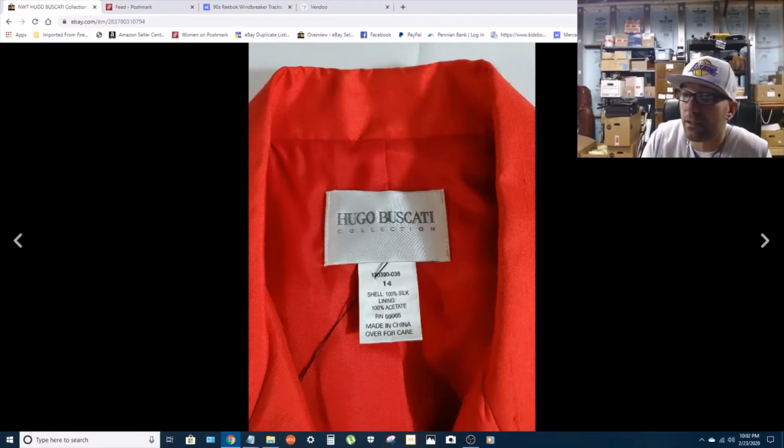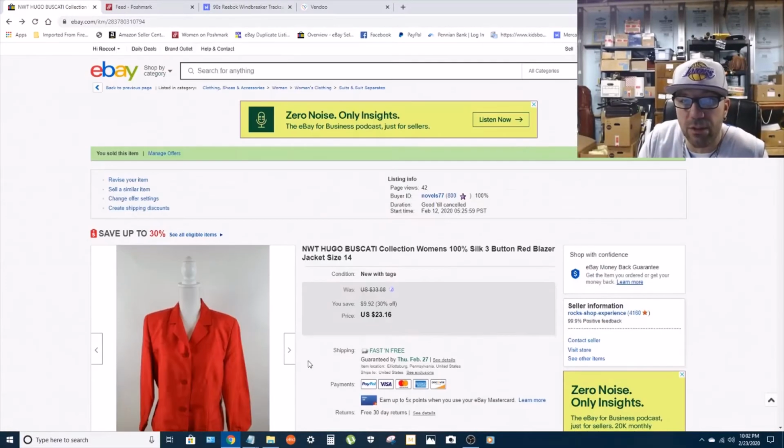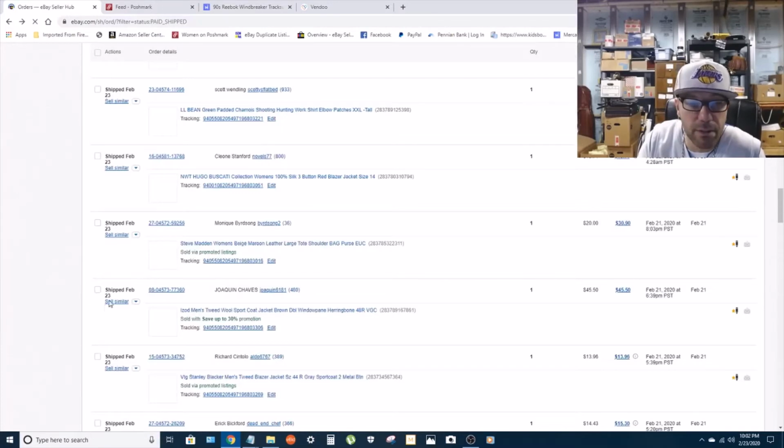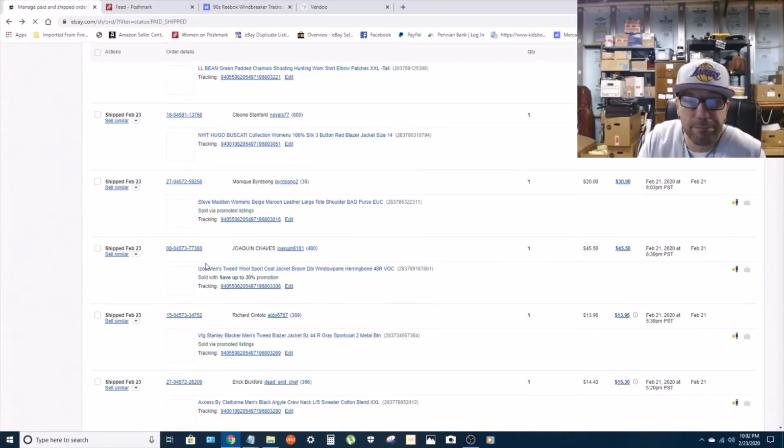100% silk. It sold pretty fast. It sold in like 2 weeks. That's fast for clothing. Nothing special about it. Just a blazer, I think it was a three button or whatever.